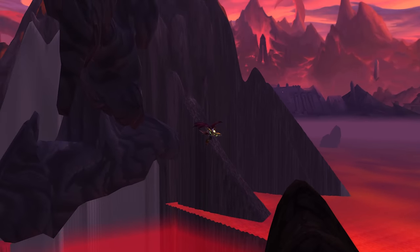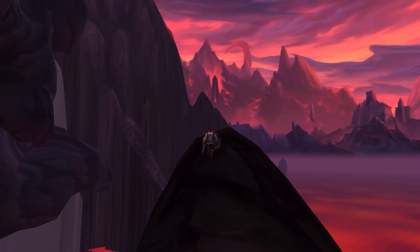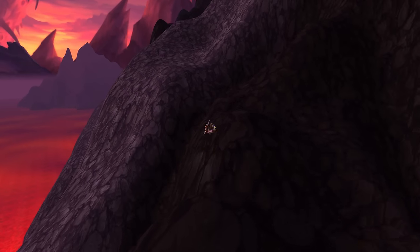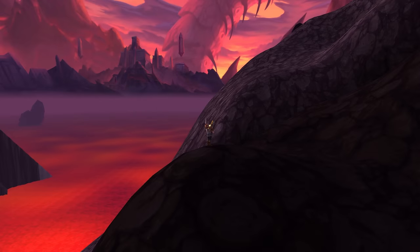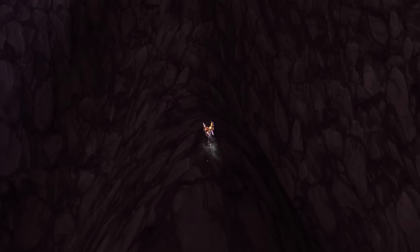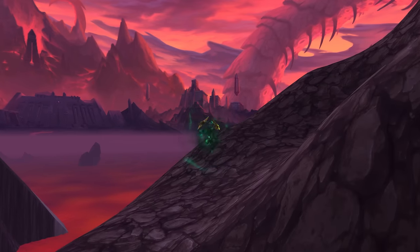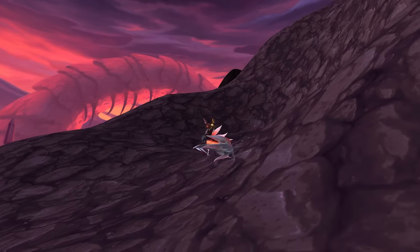And as you guys see, all out here is just lava. It's all lava. All right, we're gonna make our way out this way. We're gonna jump over here. There we go. And we're gonna go make our way up this way.